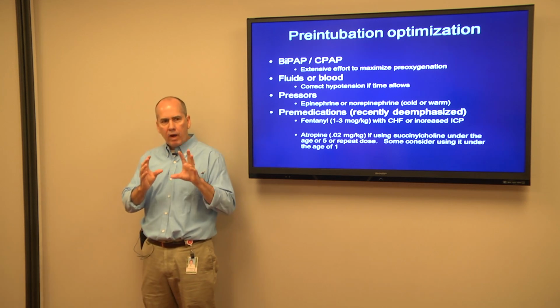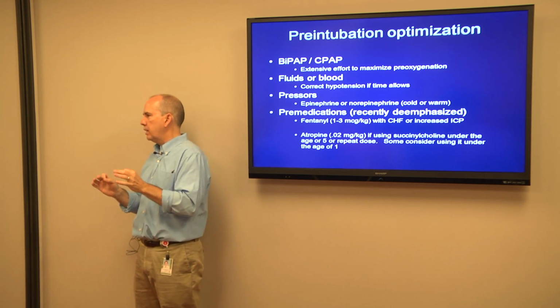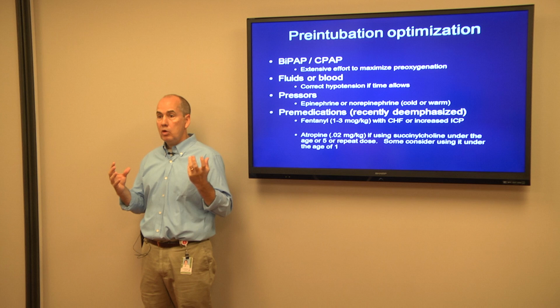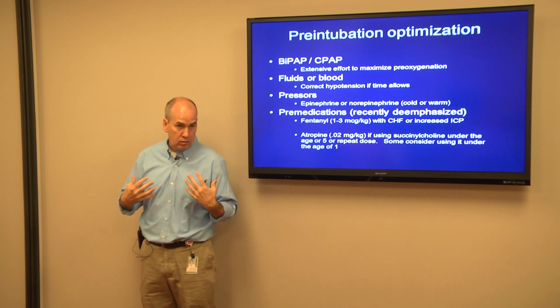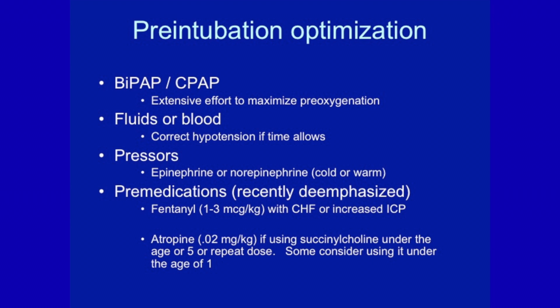So framing it that you're not trying to fix the hypoxia with your intubation. You need to do everything you can to fix that before, all right, so that you can safely intubate. So that is BiPAP, CPAP, other things you might do. Know that if they're shocky, then your intubation drugs might worsen that. So if they need blood, fluids, or pressors, that's stuff, depending on your timing, that can be started before you intubate them. That is a decision.